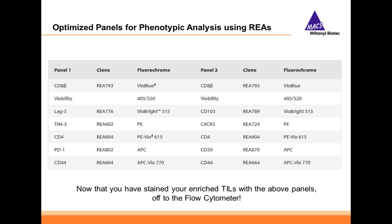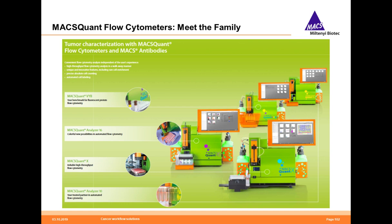And now that you've stained your enriched TILs with the above panels, it's time to go to the flow cytometer. That is an introduction to the MACSQuant family of flow cytometers. We have a variety of different cytometers for different needs. We have the MACSQuant Vio that utilizes a yellow laser for fluorescent proteins. We have the MACSQuant 10. We have the MACSQuant 16 for more parameters if that's what's necessary. And we also have the MACSQuant X for high throughput analysis.